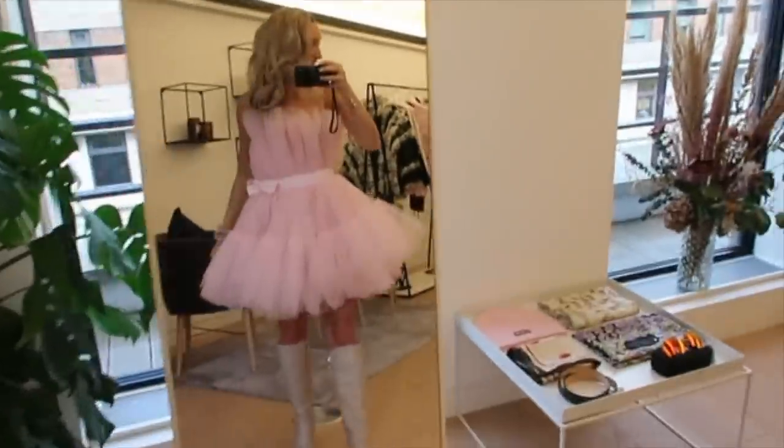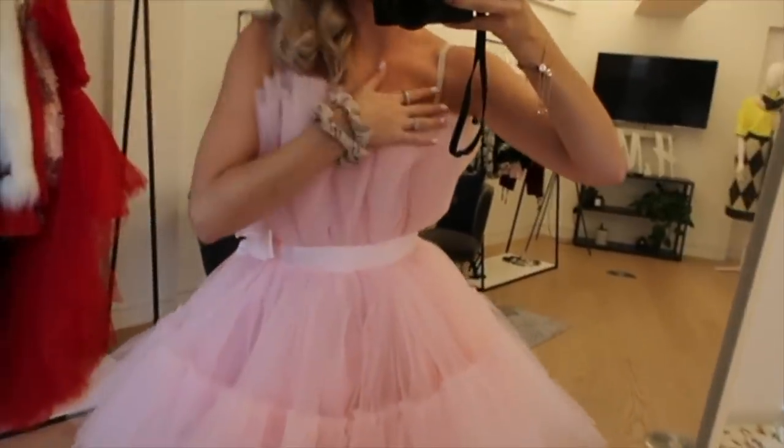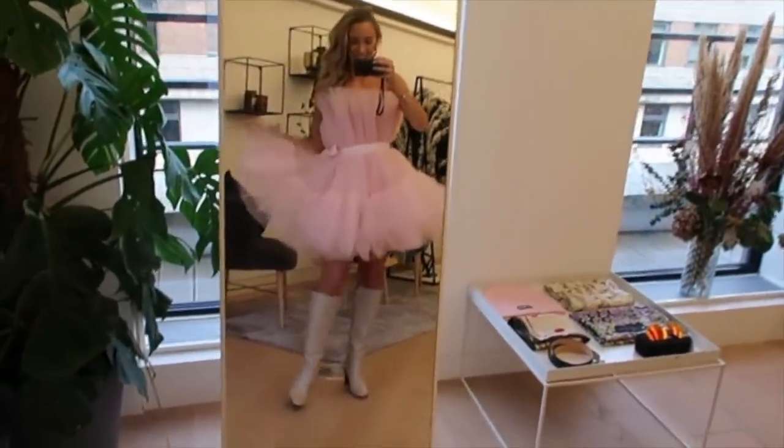I had to do it, guys. Had to try on the Giambattista Valli pink dress. It's absolutely adorable. Obviously, I've got my bra strap showing. I might just tuck these in. But how gorgeous is this? Oh my goodness.